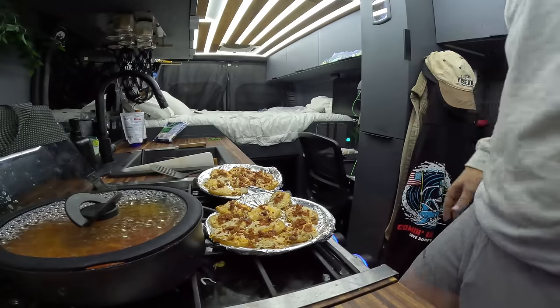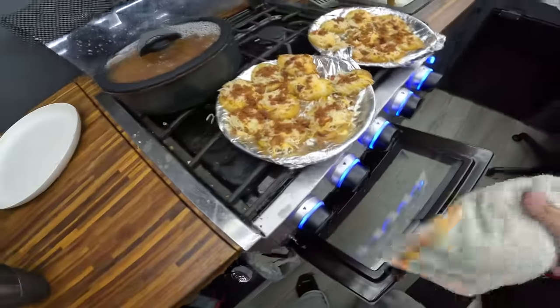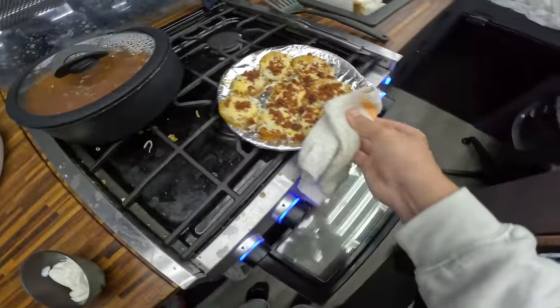Now that we've got them all cheesed and baconed up, they can go back in the oven for yet again 3 to 4 minutes, basically just until that cheese is all nice and melty. There we go, just like that, it's been 5 minutes. Pull these out for the final time. Ooh, those look so good.